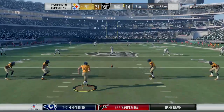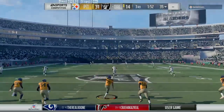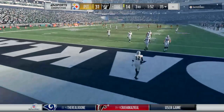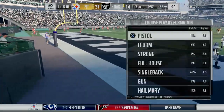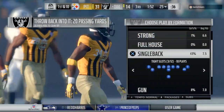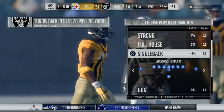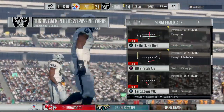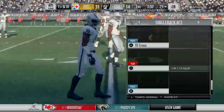Here's the punter Gay now to send this one away. And that'll carry over the back line of the end zone for a touchback. So out come the Raiders. They did what they had to do to start this third quarter. Went down, got the touchdown to cut the lead, but the matching touchdown a moment ago, and we're right back where we started at halftime.